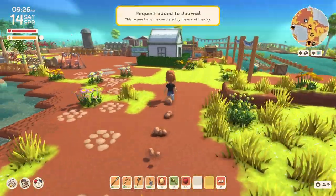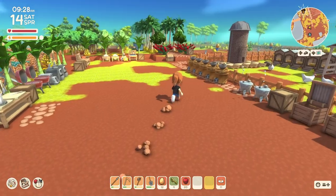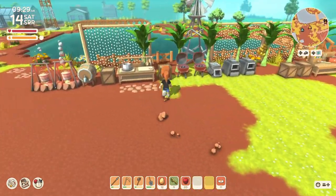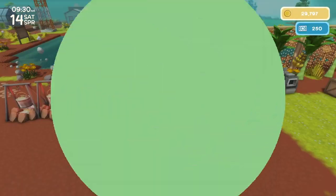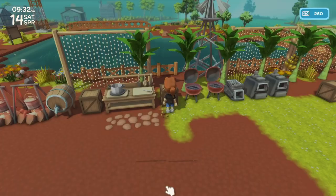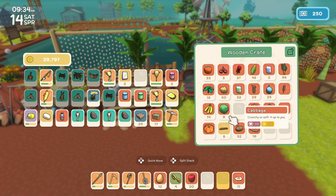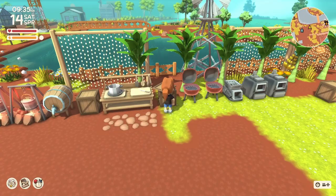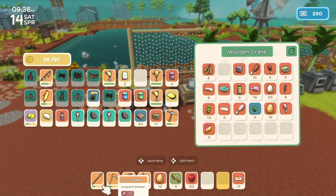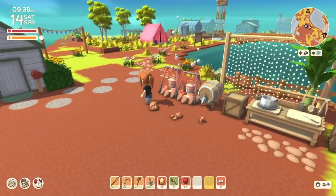I don't think I can do that because, first of all, I sold all my coconuts yesterday. Oh, you know what? I probably have some in storage, but I don't think I have a recipe for that. Unless... oh, that's cabbage. Yeah, I can't do that. Oh, well.